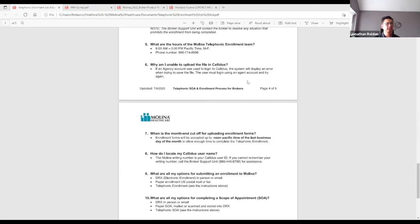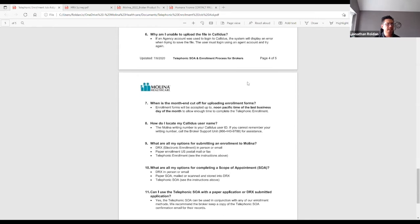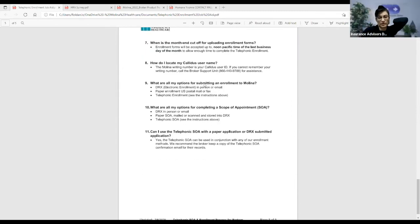Again, the phone number, if you can't see the screen, is 866-714-8996. If you're unable to upload the file in Calidus, you'll get an error message when trying to save the file. So basically it's maybe not reboot your computer, but retry and then try again. Or sometimes I've heard if they're uploading it, that they should use Google Chrome. I don't know how true that is, but that could be very true.